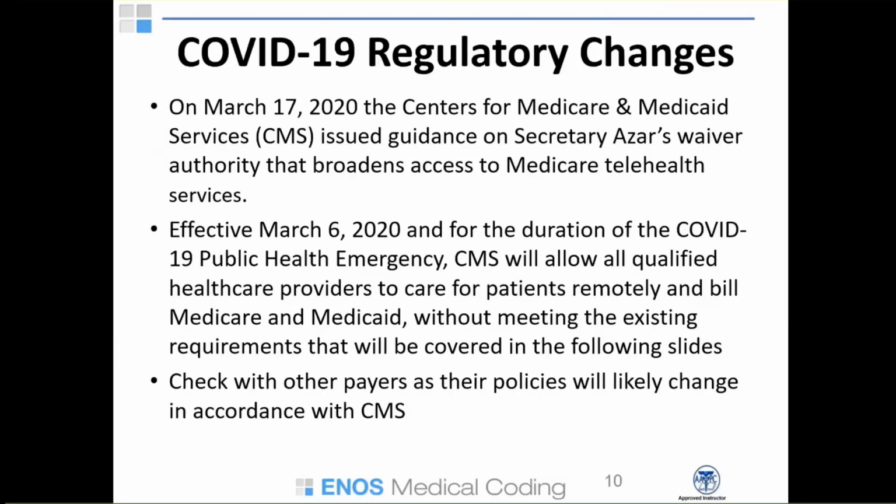But right now, as of last Tuesday, Secretary Azar has waived a lot of the telehealth requirements going back to services for March 6th. And we are seeing very quickly that other payers are sending bulletins and putting information on their provider portals that their policies are also relaxing and are likely changing, in accordance with CMS. But we cannot give you advice on this call for every individual commercial insurance carrier. Of course, you need to read their bulletins as well.